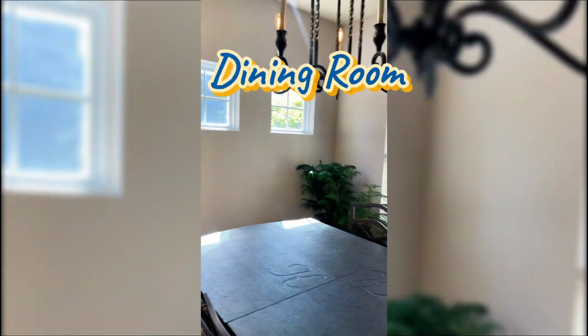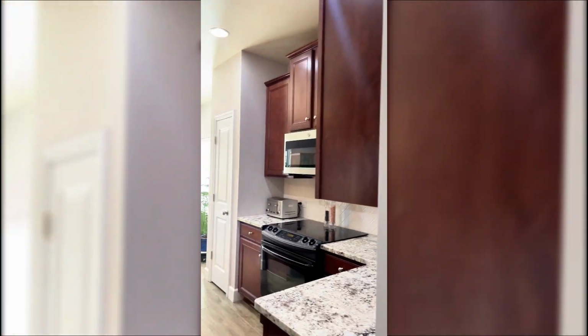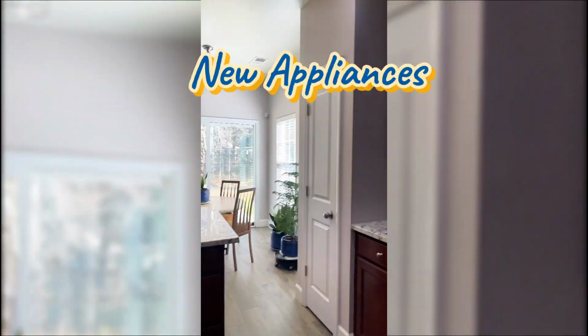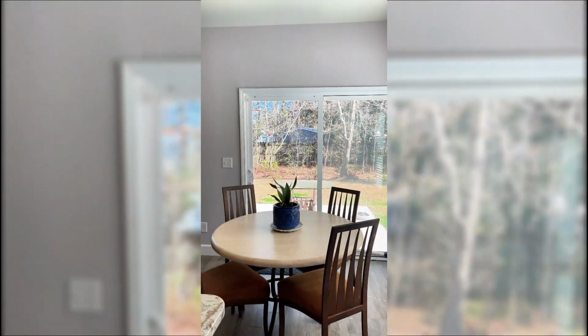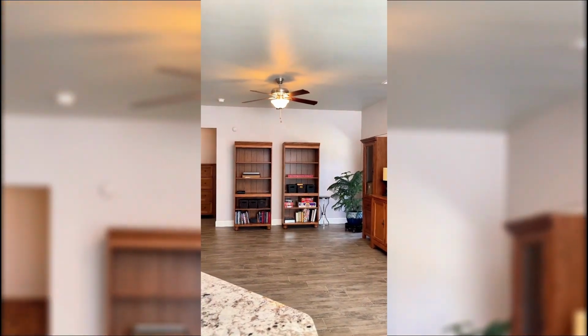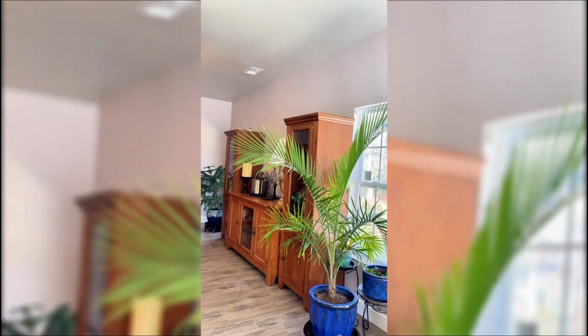Has a dining room to the right whenever you walk in the front door. And then you come through the kitchen with granite countertops, all new appliances. You have a pantry located here on the right, eat-in dining room area, an open floor plan, all together with a living room, kitchen. Everything is combined and just gives you a nice open feel.